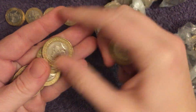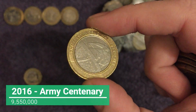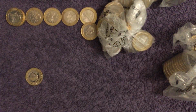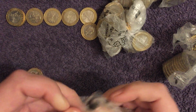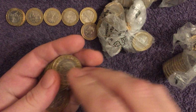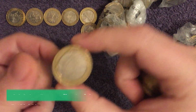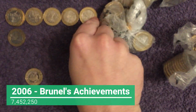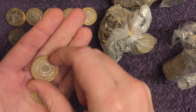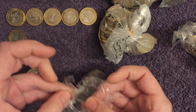That one's okay. There we go, this is something, will it just be another Shakespeare Histories? No, it's Army Centenary this time. Another really common one, unfortunately. Keep going. Hope everybody is well. There's Brunel's Achievements. Another really common one. Oh, they've fallen out of that bag. There we go. That's where those coins came from earlier. Staples, why?